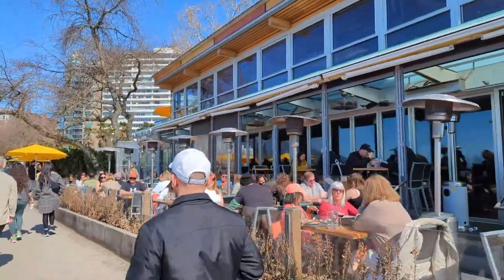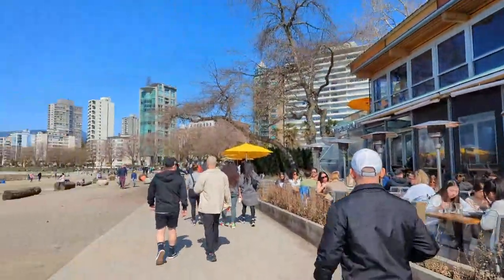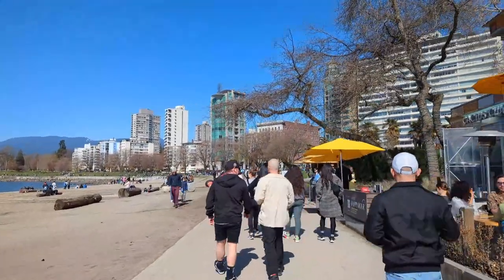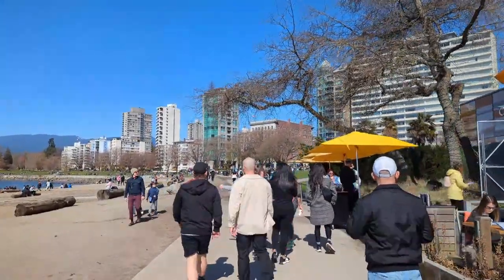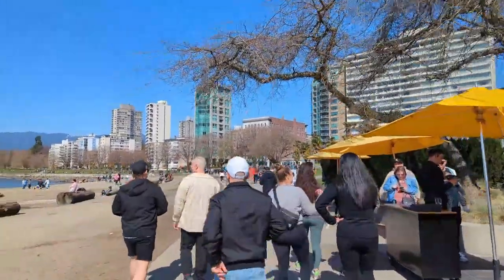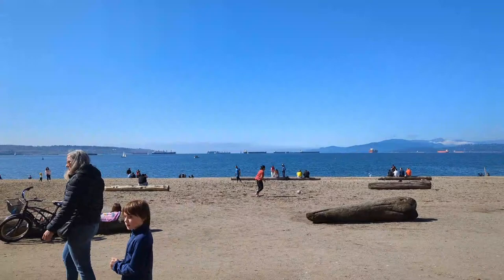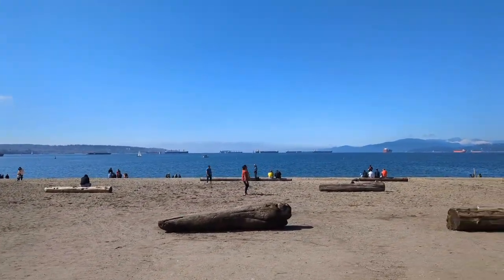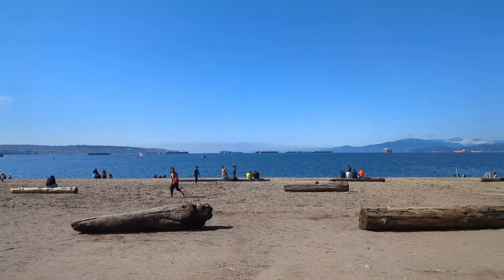There you can see the Cactus Club right there, busy as usual. It's just bombing over here today. Wow, so many people. Here's the beach right here. See some soccer players having some fun out on the beach there. Then you can see the container ships in the background there.